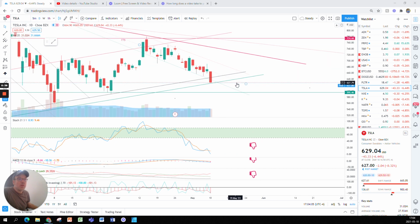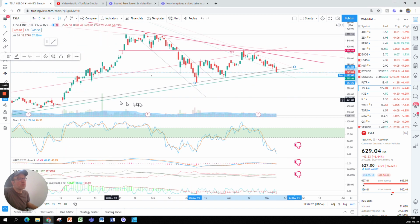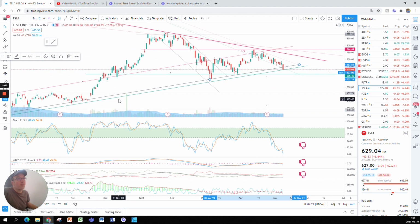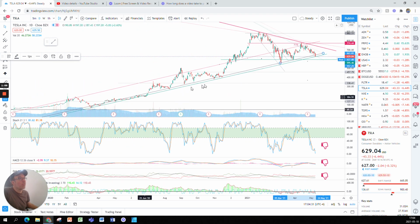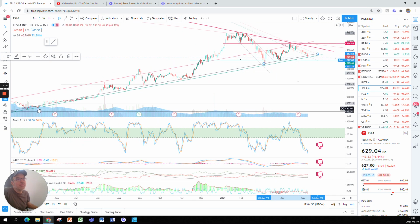Let's look at the chart itself. So we have a big red candle. It started a little bit below Friday's candle's body, then went straight down. There was a possibility that it could have bounced on the gray support that I drew. So basically we have a double support for this long bullish channel for Tesla. Sometimes the green support has been used to bounce off of, and sometimes the gray one has been used.